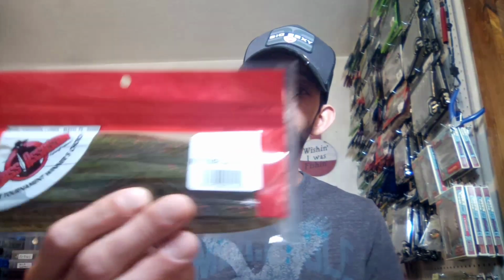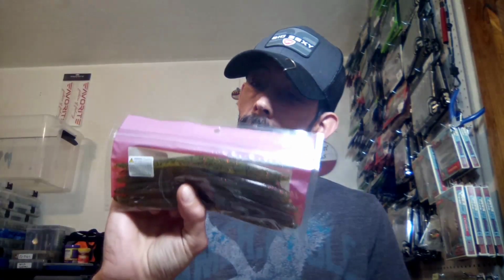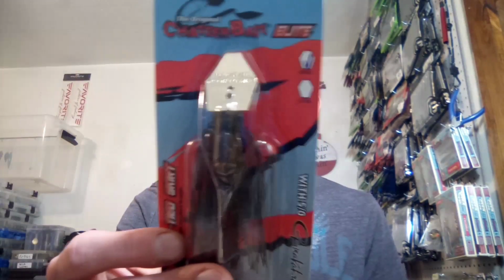Next up, we got the Bass Assassin Twitch in a watermelon red, and these are a 6-inch, 8 count, and it's like a worm slash slug looking thing, and you can rig it up like you do a fluke, Texas weightless, and that's how you fish with them. Those are running $5.49. Then we got the chatterbait.